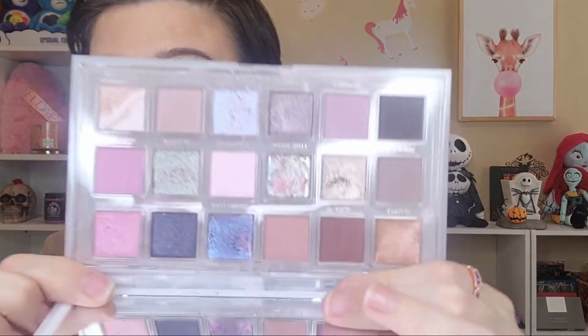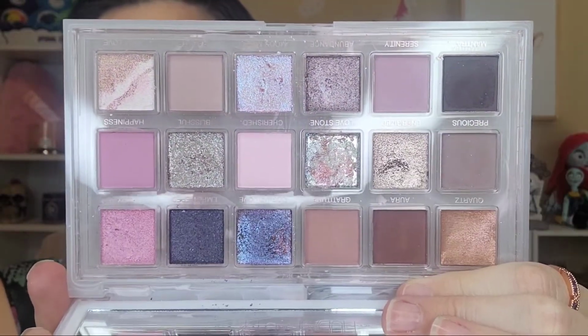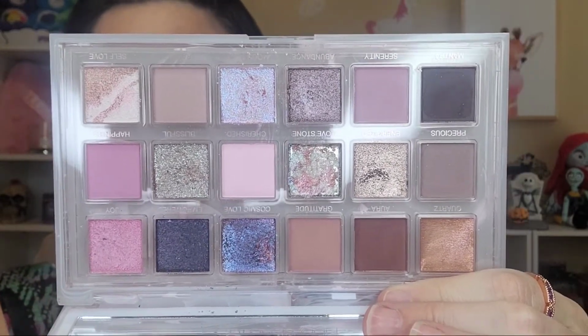Number 4 is one that you guys probably expected and more along the lines of what most people would say is a spring palette. It is the Huda Beauty Rose Quartz palette. This palette to me is quintessential spring. It's all the beautiful soft mauve tones, pink tones, purples.